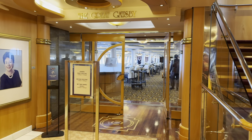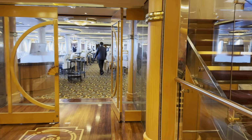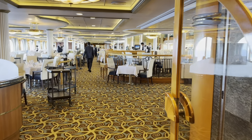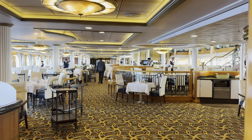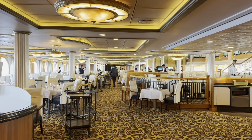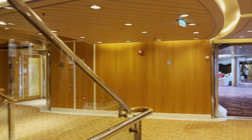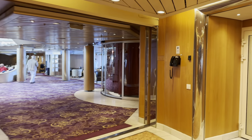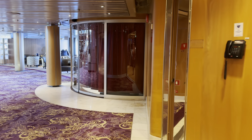The dining is in here, and it was a very nice dining room. It was not as obviously huge as some of the other ones that you've seen in these other ships. They did a great job. All the food was basically the same thing on each night as what you've seen in other places, and everything was prepared roughly the same. So I really appreciate that.